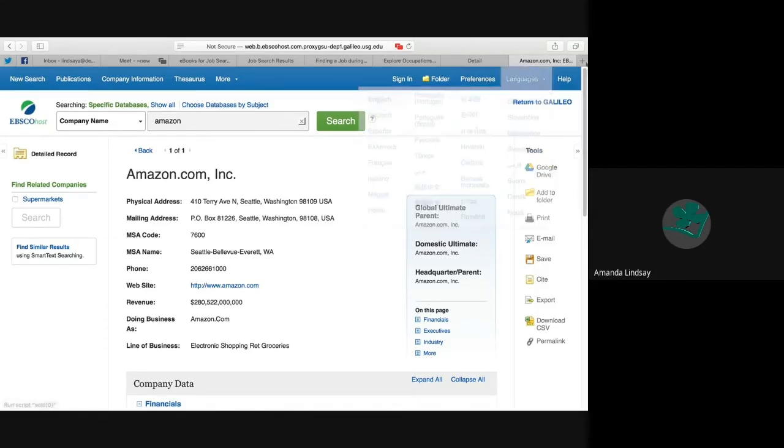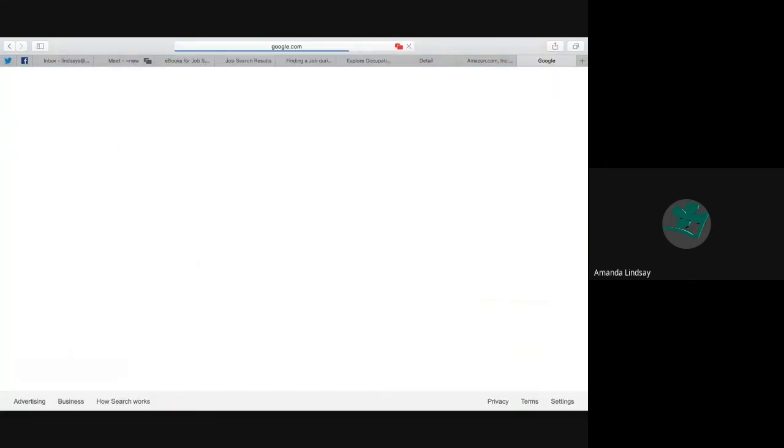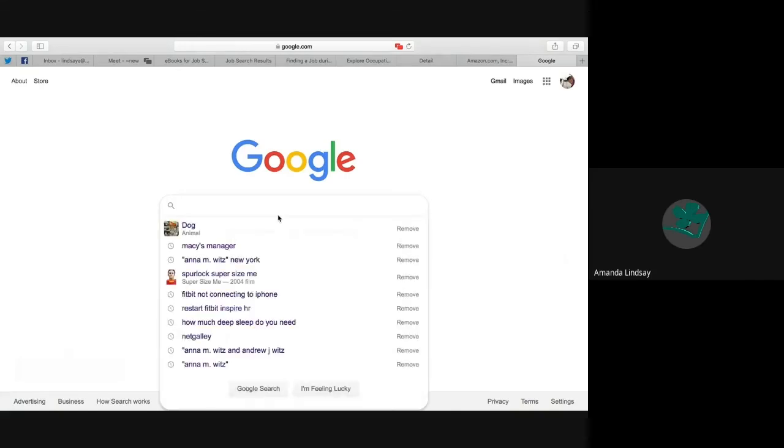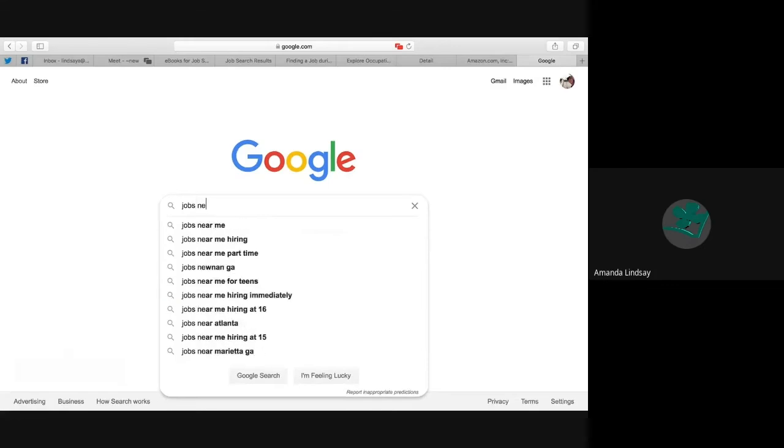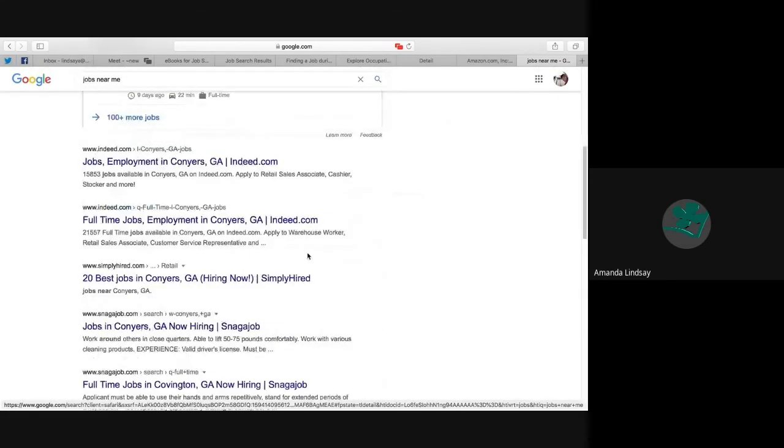Okay, so our last resource is not a library's resource, but it's one of the resources that most people use every day, and that's Google. So if you go into Google, they now have a thing where you can do jobs nearby. So if I type in jobs near me, it's going to take where my location is, and it's going to search jobs for me. So if I click on that, I am currently at my house, so I am in Covington, and it will show all the things here that are in Conyers.